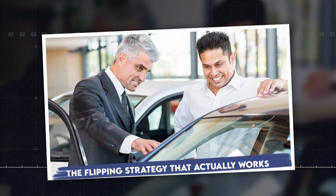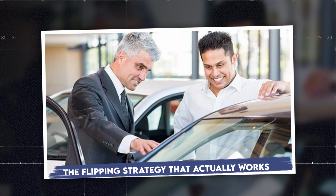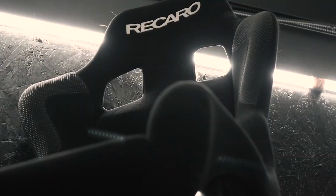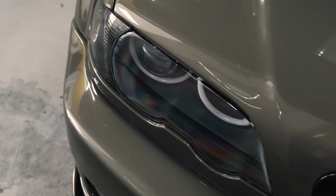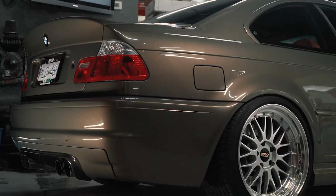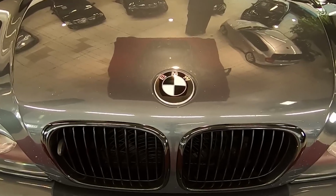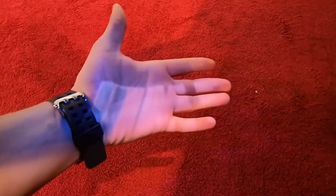What to look for when buying. When you're evaluating any of these BMWs for flipping potential, there are specific things you need to check that can make or break your profit margins. First, always get a pre-purchase inspection from someone who knows these cars. BMW specialists can spot problems that general mechanics might miss, and catching issues early can save you thousands down the road.